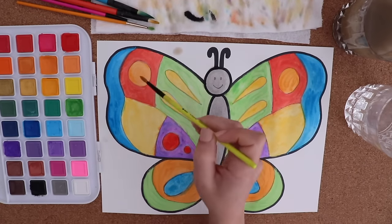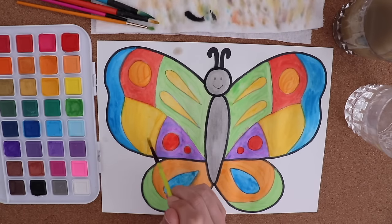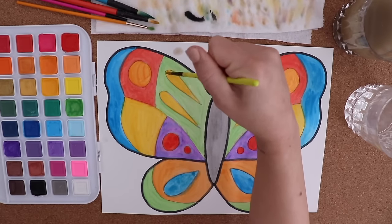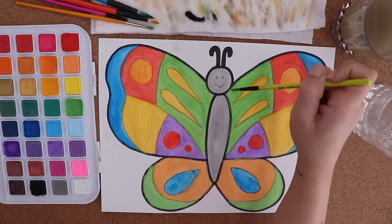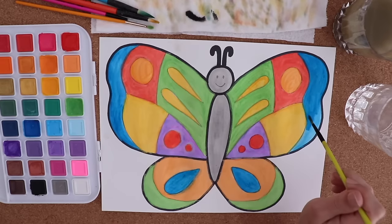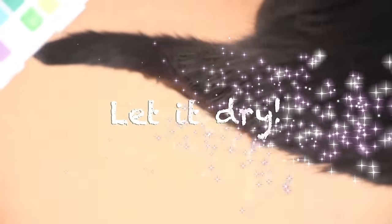Next, I go back into any colors that I want to be more vibrant by doing just another layer of paint. Don't forget to rinse your brush off between colors. When you're satisfied with the result, it's time to let that paint dry completely. Your cat may want to join in and see the process.